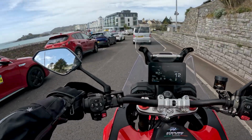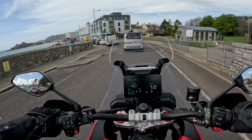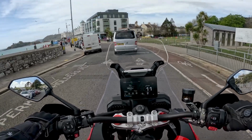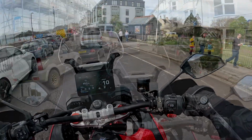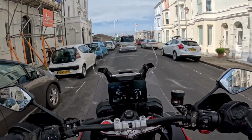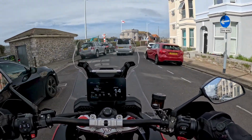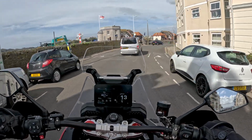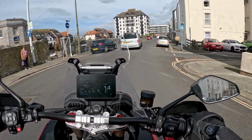I haven't even had a chance to look at the screen yet and see what this does, but I really like the ergonomics of it. It's got a nice big TFT screen. The mirrors are pretty cool. Now, Andy was telling us about the 21-inch front wheel on this. He said you will notice a difference when you're steering. He said it's very light to move. I mean, it's quite a big bike. I couldn't tell you how heavy it was, but it's quite a big, tall bike.